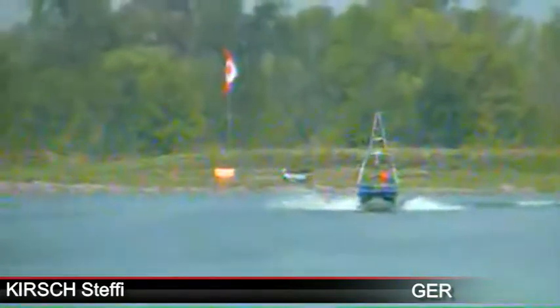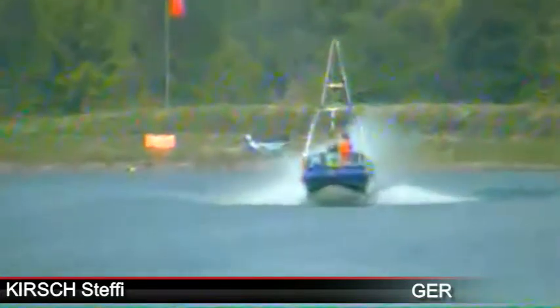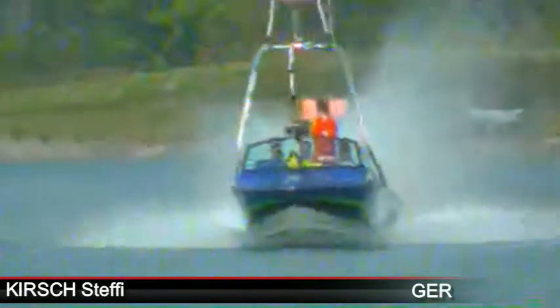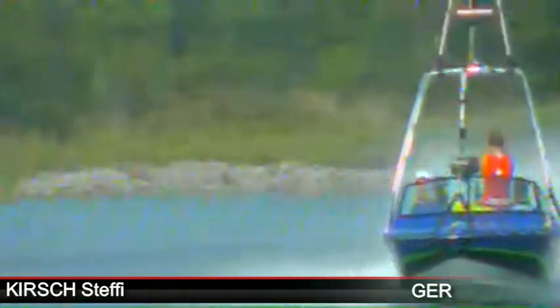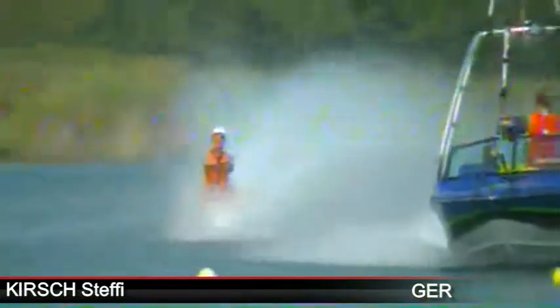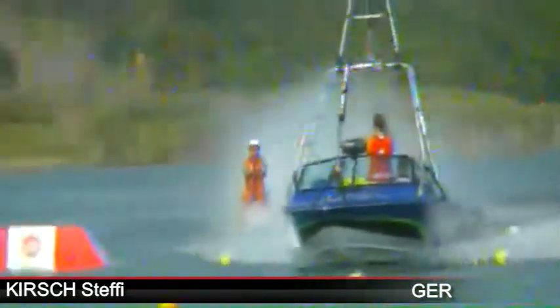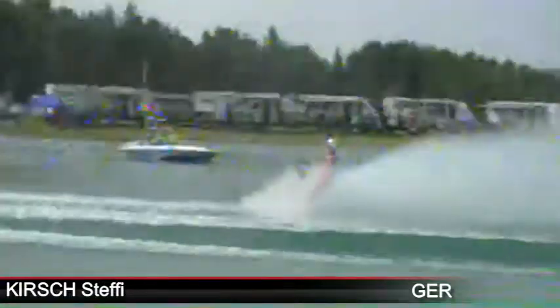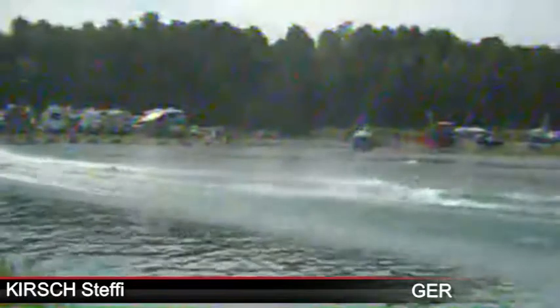She is definitely. But we're on the water right now. We have Steffi Kirsch from Germany, open-end senior skier. Very, very experienced. She's taking home medals in the jump event in the senior division. She's out wide, getting ready for the jump. Oh, a beautiful jump by Steffi Kirsch. That looked further than what we've seen so far today. Yeah, Steffi's a powerhouse in this event.